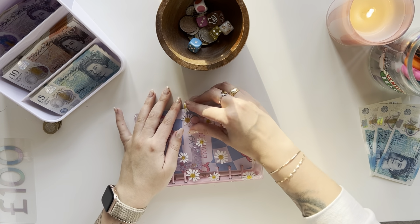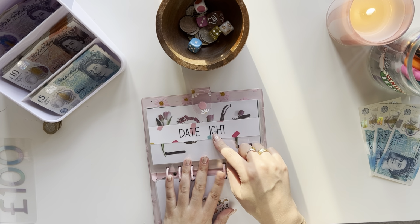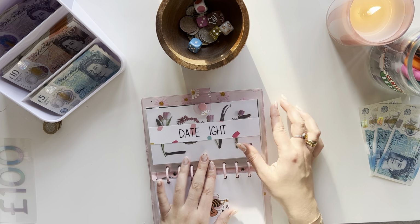Moving on to our spending binder. So date night is not getting anything. I need to put an N on there. Home is not getting anything, but garden's getting 5.